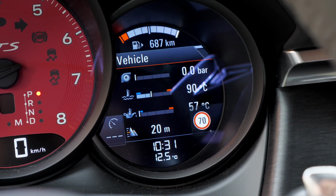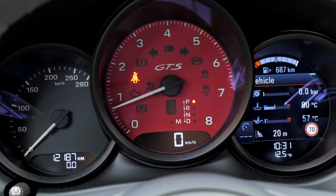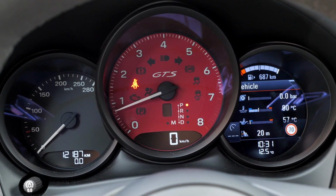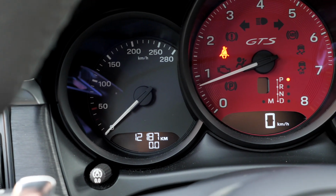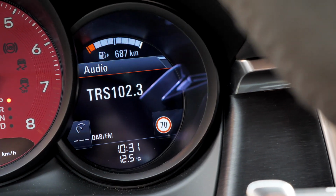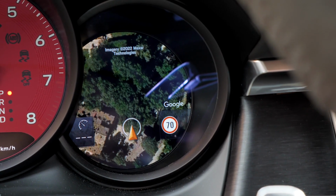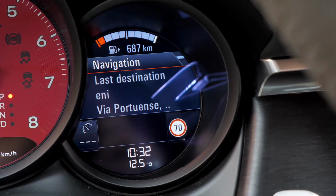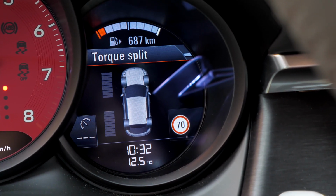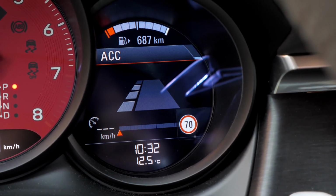Very typical Porsche instrument cluster, which is always great. Red background color for the tachometer with the GTS logo right in the middle. Speedo on the left, and a nice screen on the right-hand side where you can visualize a lot of different information. Some vehicle information, but also audio, phone, even your navigation. The entire map can be viewed on this screen. So very useful information, including your tire pressure monitoring, the torque split between the front and rear axles, your Chrono, and of course speed limit and other assistance systems.